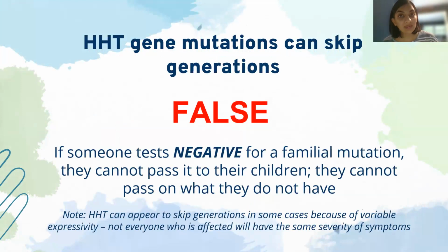Sometimes it looks like it could skip a generation because it might be, oh, my mom never had nosebleeds or maybe had 1 or 2 nosebleeds. My grandma bled all the time. So it can look like it might skip just because of how HHT can look in different people. And that's because of variable expressivity, which means that 2 people with the exact same genetic change can have different severities. Some people can have more telangiectasia, some people might not. Some people might have more severe nosebleeds, some people might not, but it's the exact same genetic change that is causing it.